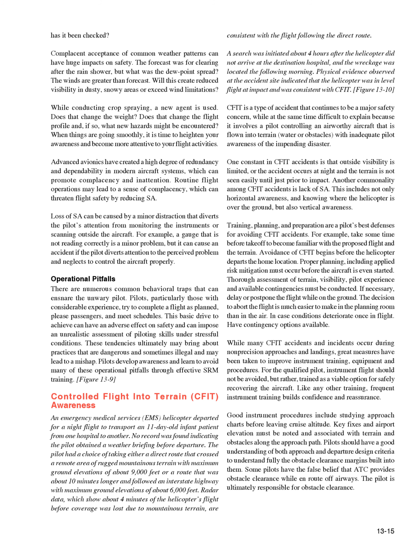Another commonality among CFIT accidents is lack of SA. This includes not only horizontal awareness, and knowing where the helicopter is over the ground, but also vertical awareness. Training, planning, and preparation are a pilot's best defenses for avoiding CFIT accidents. For example, take some time before takeoff to become familiar with the proposed flight and the terrain. Avoidance of CFIT begins before the helicopter departs the home location.